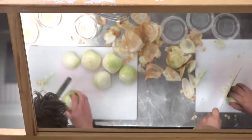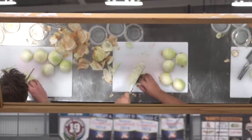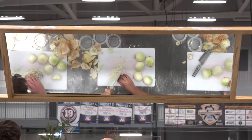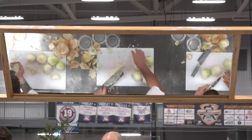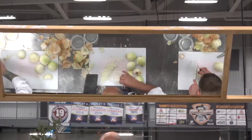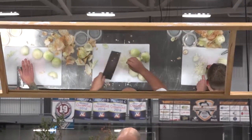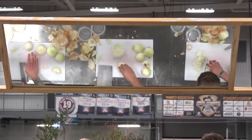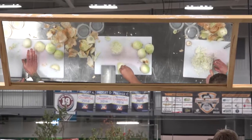Here we go, consistency now. I don't want no chunks in there. Looking good, looking good. Oh, we got a couple different strategies too. We got the young guy kind of separating all the onions for a final cut at the end, and then we've got other guys doing onion by onion. Oh, looks like Chris is taking a massive lead. I still got my money on the young guy. He's got a different strategy going, but Peter seems to be coming out of nowhere, and he's got that container half full already.